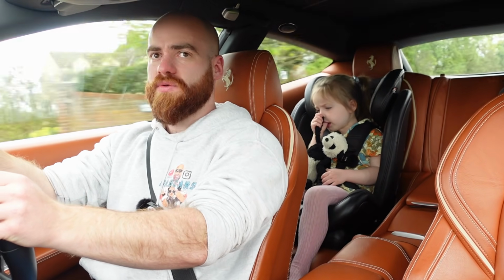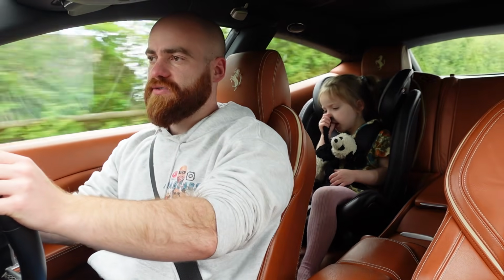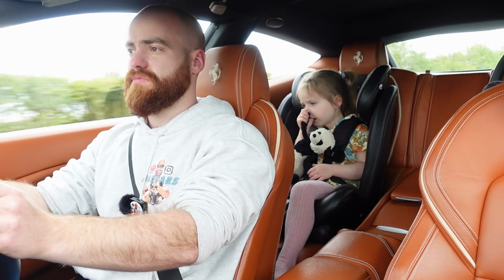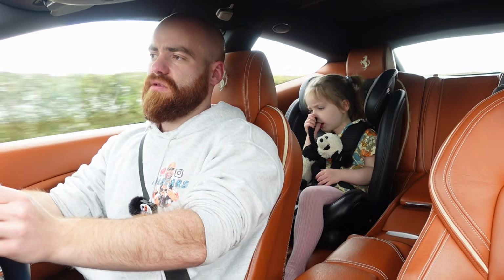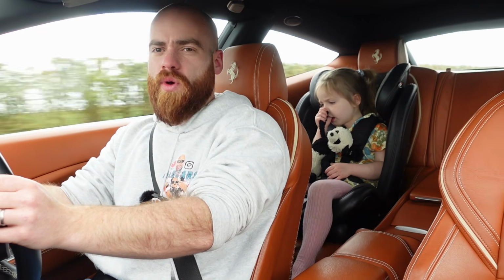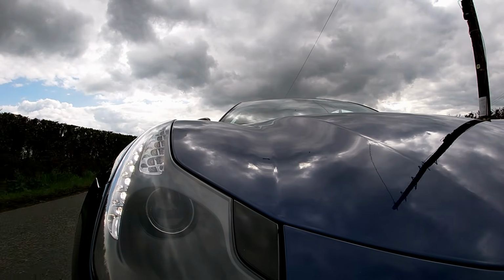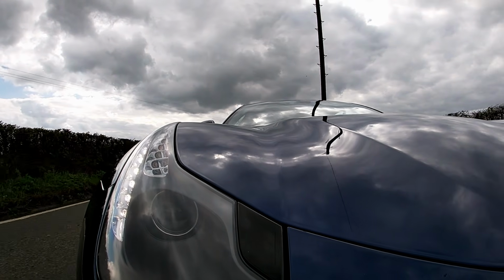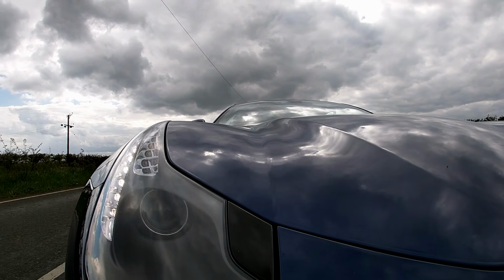Naturally aspirated V12. Sounds like an F1 car. This is it. And they didn't make many of them. A little over 2,000 they made. There's what, about 200 of them in the UK? How are they only 110,000 pounds? I'm sorry, I know I keep going on about it, but it's incredible.